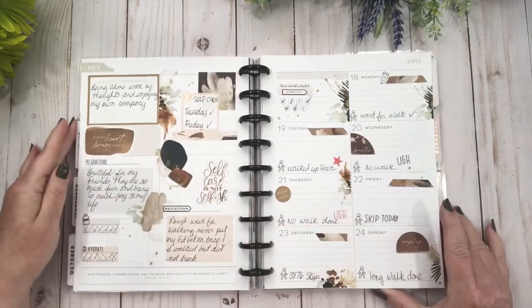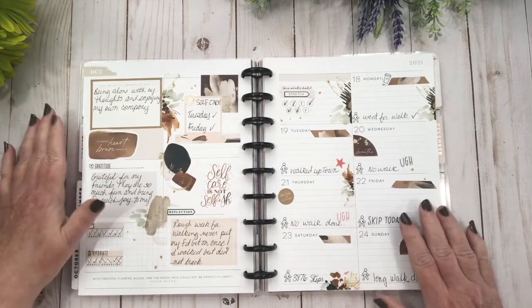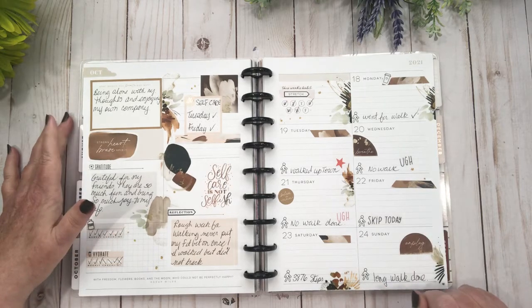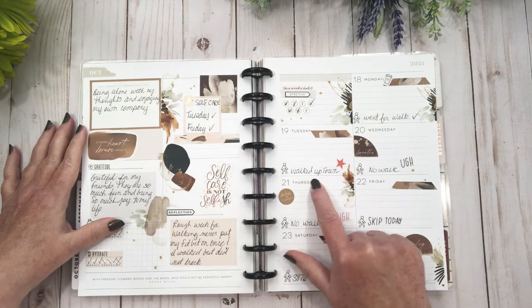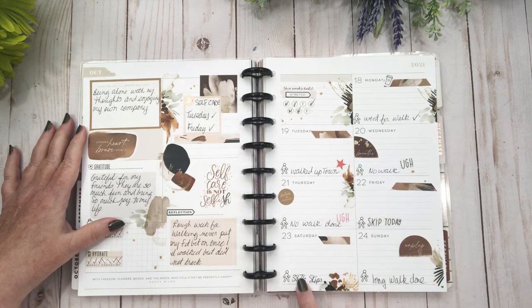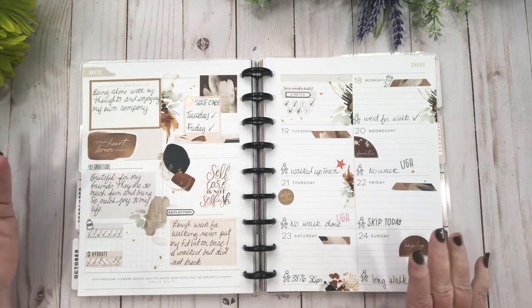And then this one was my favorite. This favorite spread, I mean, not maybe favorite week. But as you can see, went for a walk. I walked uptown. No walk. Skipped today. Did okay Saturday. And then I did a walk on Sunday. So, you know what? Not great.